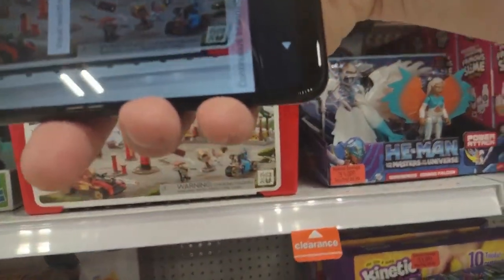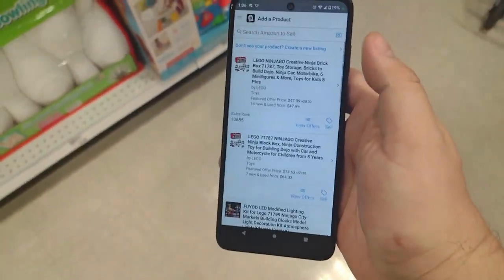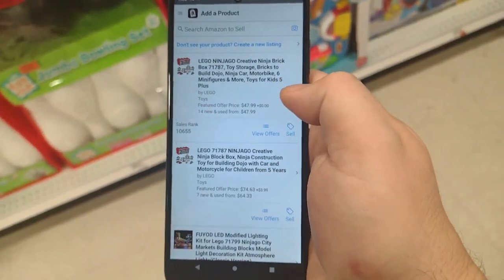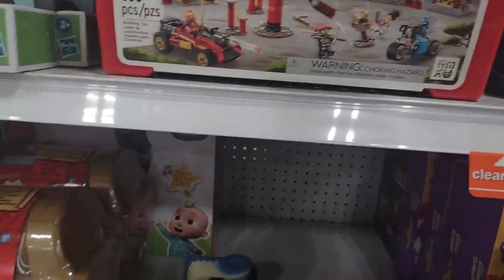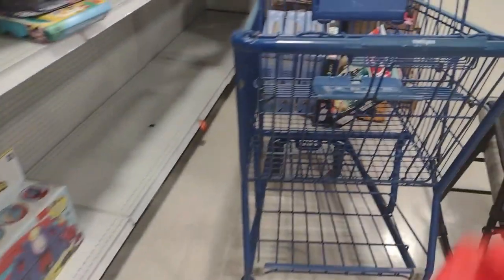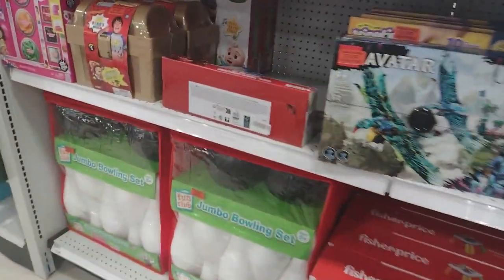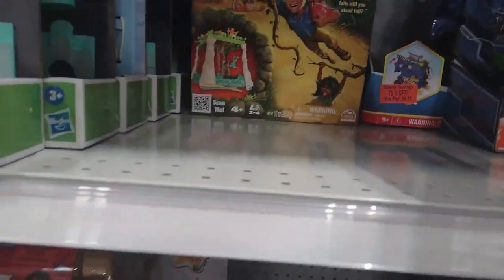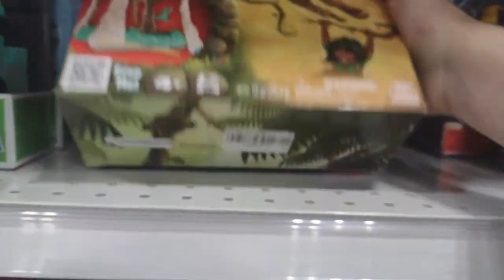On the grind. Getting these Lego on the grind. See, I told you. I knew it. $47.99. Can you believe it? $47.99. Take it. I'm about to start breaking open these boxes myself. Sinking sand. Game.